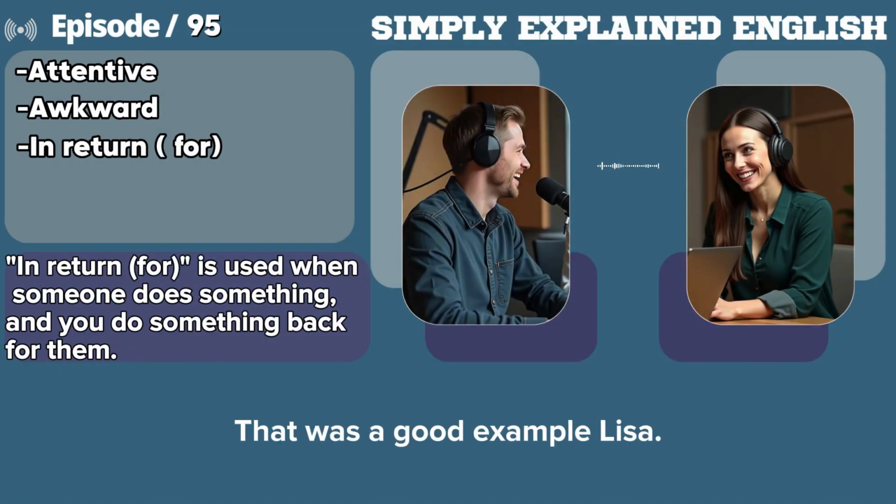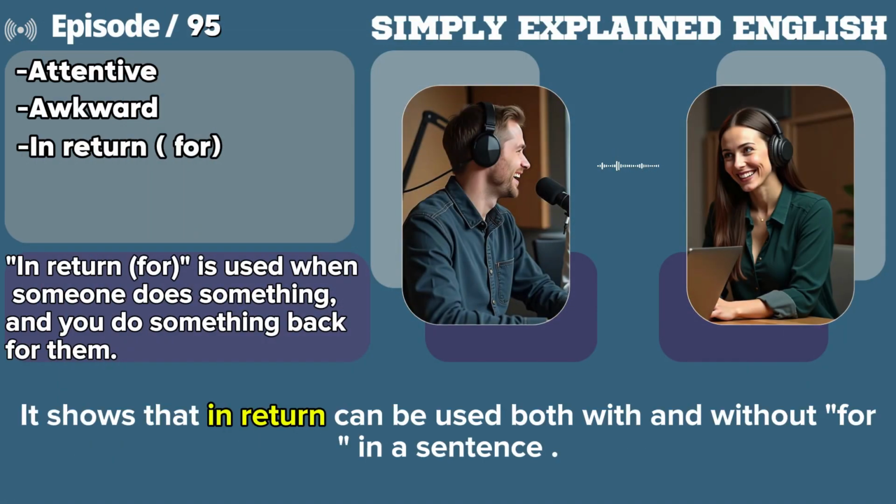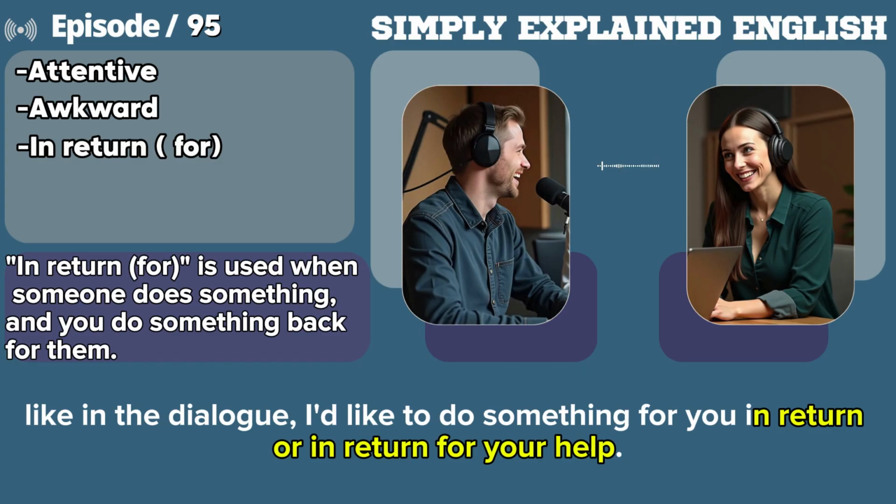That was a good example, Lisa. It shows that in return can be used both with and without for in a sentence. Like in the dialogue, I'd like to do something for you, in return or in return for your help.